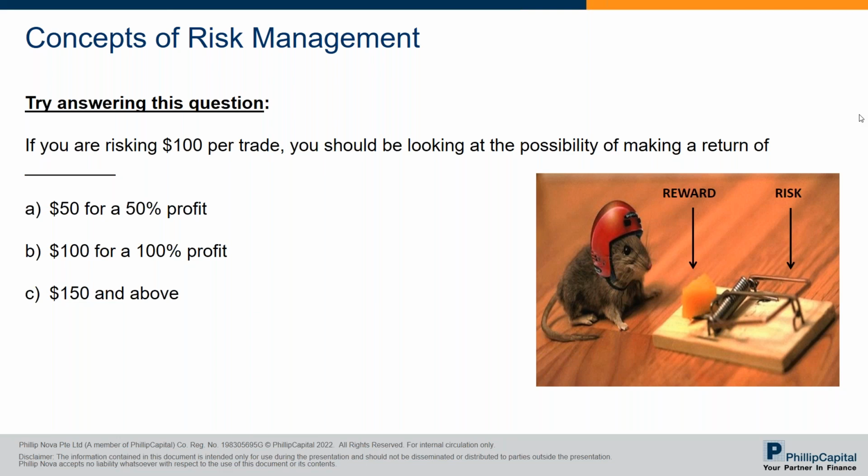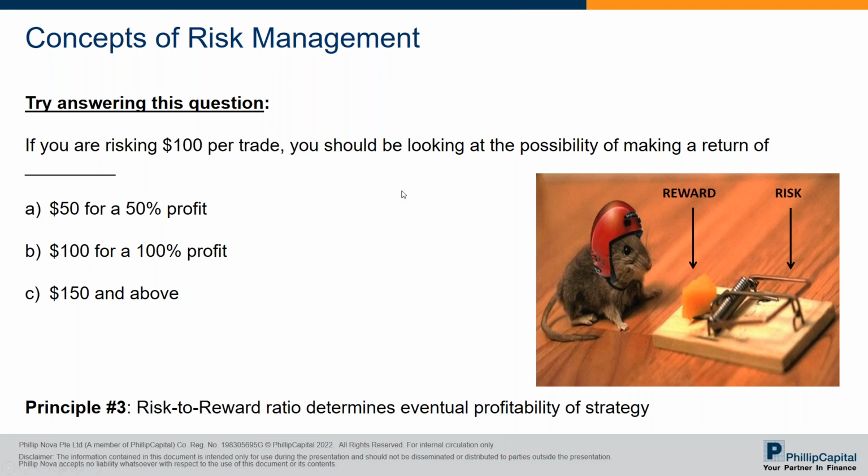Imagine with me, every trade that you win, you only win $50. And every trade that you lose, you lose $100. Play it out over the long run. What would that look like in terms of profitability? Even if you gain $100 per win and lose $100 per loss, that puts you, even with a strategy of 50% win rate, which is quite difficult to achieve, at break even. So you want to ensure that you have a risk to reward ratio that makes sense, that determines your eventual profitability. So thanks for your participation.